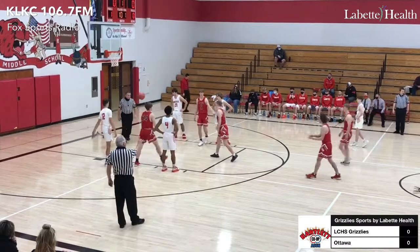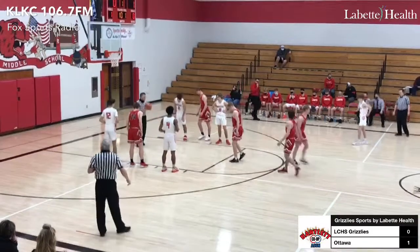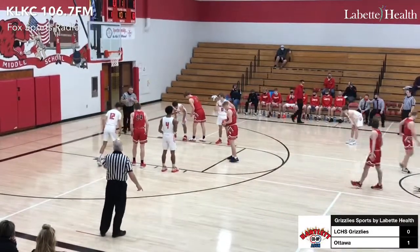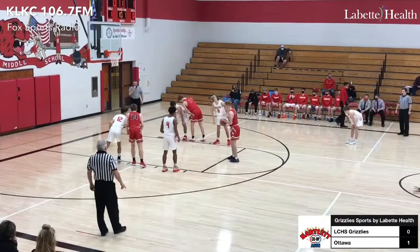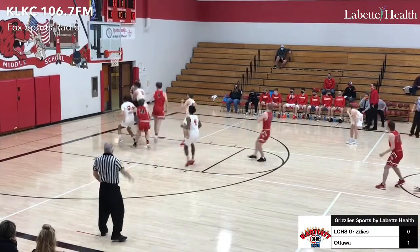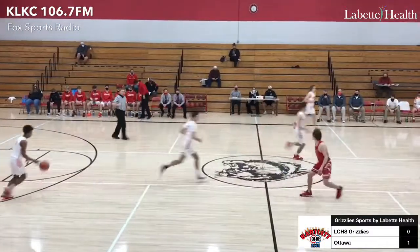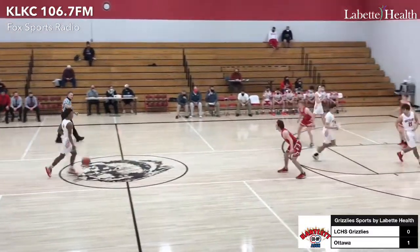McCullough's first shot is up and in. So first point of the ball game goes to none other than Noah McCullough. Shot number 2 on the way. It is up and hits the front iron and off. Rebound, Trent Brock, as Grizzlies will have their first possession now of the ball game, 1 minute in.